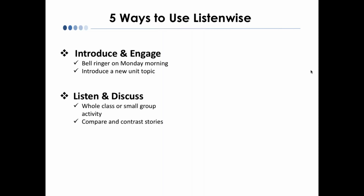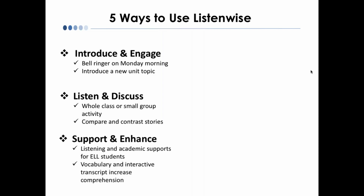You can always listen together or as a small group. To introduce a topic, some teachers will choose one story and listen as a whole class, or they'll have students listen in pairs to related stories and then compare and contrast the stories they listen to. ESL teachers usually have a hard time finding quality listening content, so they use Listenwise for compelling stories, while also giving their ELL students extra listening supports, like the slower audio, the interactive transcript, and now the text help toolbar.